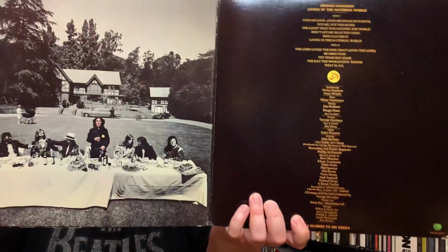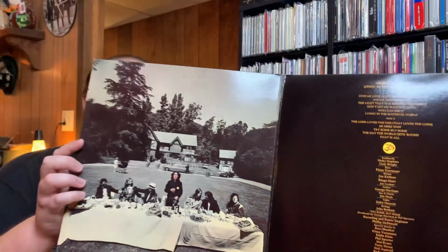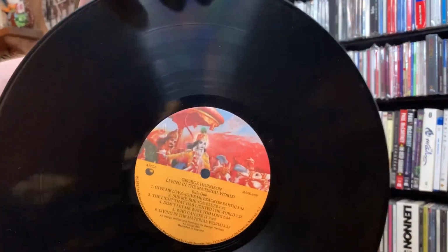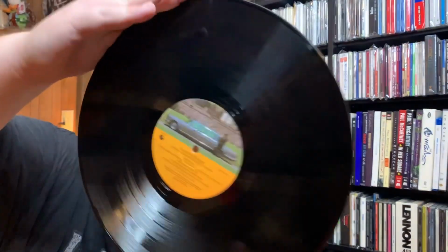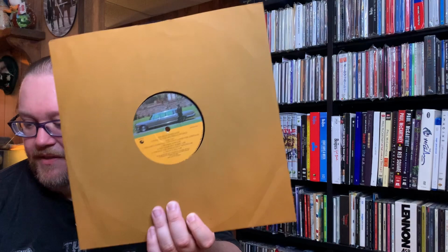But anyways, oh, and I forgot to show the gatefold here. But yeah, this one caught my eye. The price was right. Of course, we'll look at the disc here. An Apple. I'm not totally positive this brown inner sleeve is correct. And no, this doesn't really smell like hot dogs either.